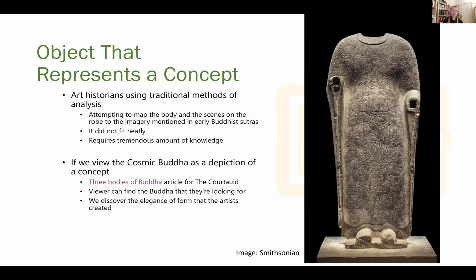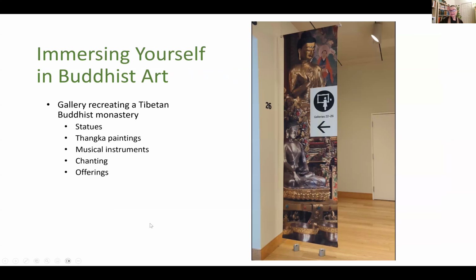So that's my analysis of this piece from the Smithsonian. And again, it's certainly up for discussion, and when we get to the Q&A, we'll do that. But there's one more thing that I want to show you before we get to the Q&A. And actually, we're running quickly here tonight. And that is the immersive part of the Asian Museum.